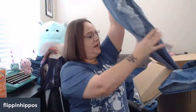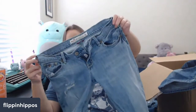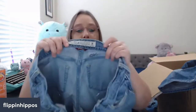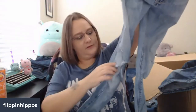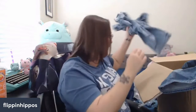Hollister, size 3. So Hollister is a good bread and butter brand. I used to get them for 99 cents and pick up pairs by the dozen. They sell first class. Most of the Hollisters are going to be smaller sizes than juniors. If you didn't know, odd numbers are juniors and even numbers are women's. They're lightweight. They usually ship first class. These ones are ripped, which is good. And they sell fast. I usually start them between $18 to $22, depending on the size and the style. They would sell within a week or 2 of being listed.